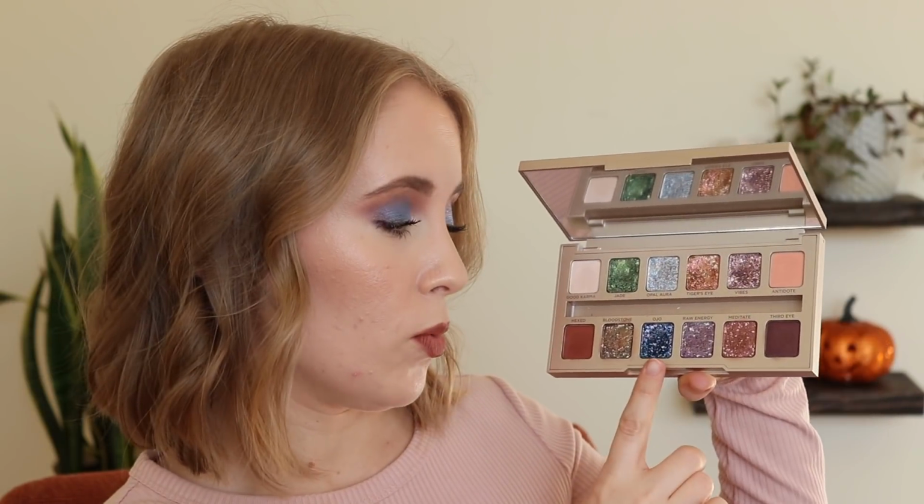So this has a really pretty royal blue, a green, it's got some light purples. I do love light purple. I don't really like a lot of purples on my eyes, but the purples in here I love. The shade Tiger's Eye is probably my favorite, but I also love Vibes, Meditate, Raw Energy. Those are the lighter shimmers that I could use on my everyday looks, or I could have fun with some dramatic, colorful looks.